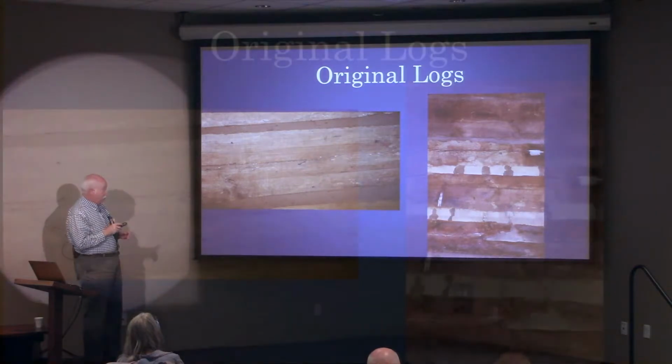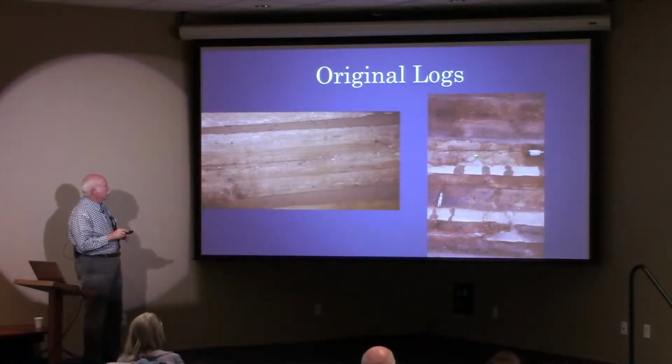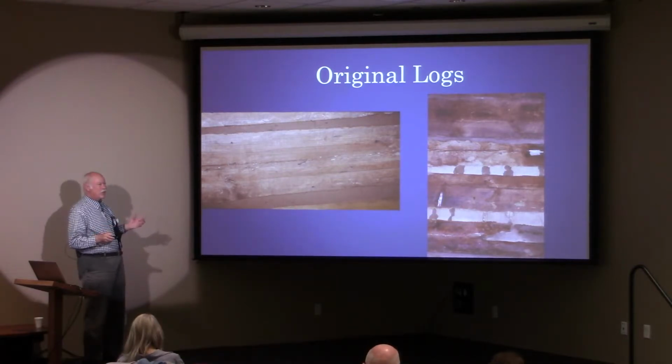So, lots of original logs, and we're looking at these things and we're saying, what is that? Because these saw marks are straight up and down, basically. And then over here, we've got some that are broadaxe faced. So we finally figured out that what these guys brought with them was a pit saw, and that they had actually felled trees and cut them in half. So we said, hey, we can't reproduce a building without doing that.